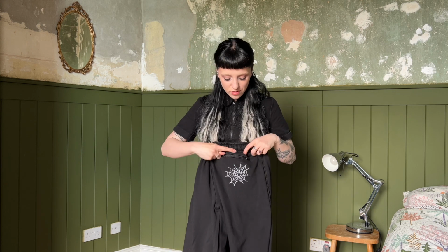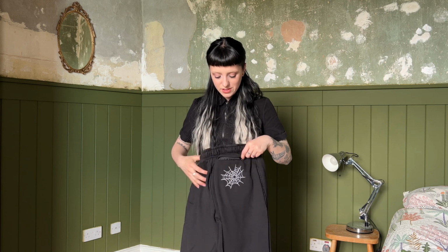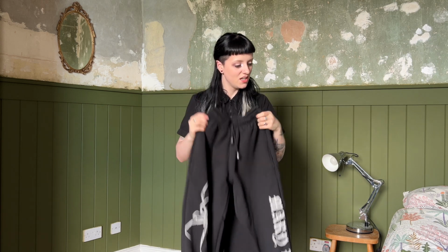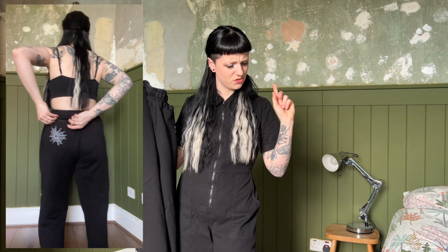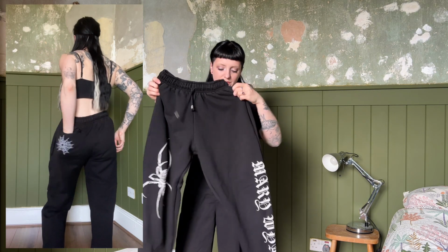They also have pockets, and they have a zip pocket on the back with this awesome spiderweb embroidery. Honestly, these are great. I'm so obsessed with these. These sweatpants are £52. I don't know if I said the Relict high neck top is also £46, but I'll leave the links down below if you want to have a look for yourself.